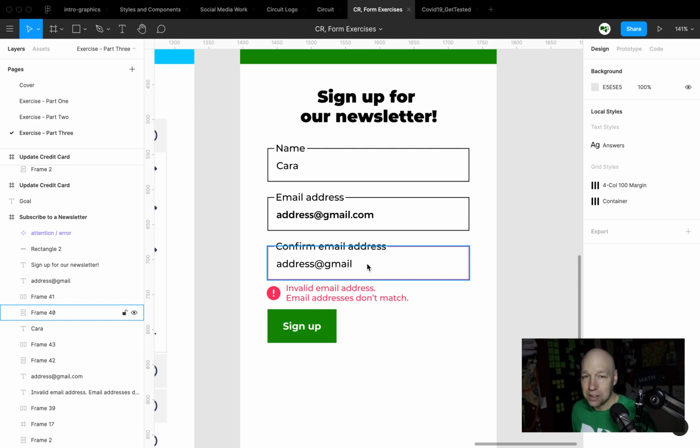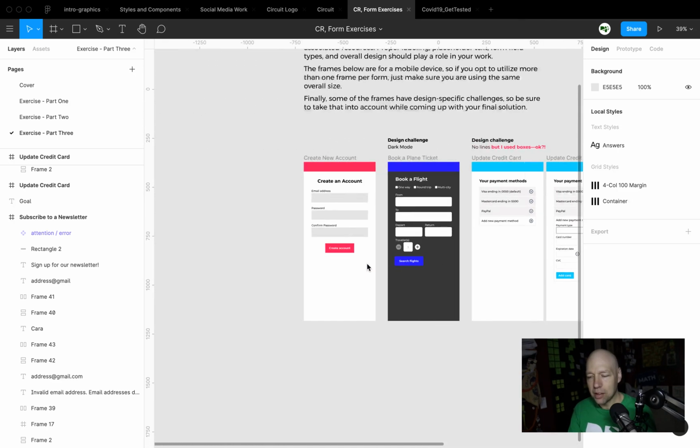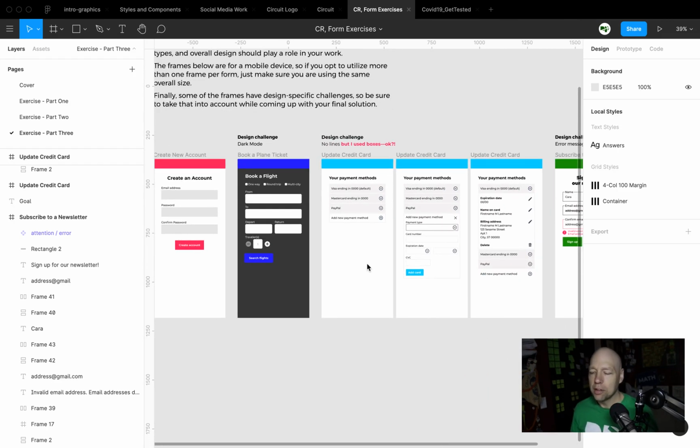Although the error message there would switch to being these are invalid email addresses. So there's a couple of tweaks here that I would like to see, but overall this is very clean. Forms are really the backbone of the internet. We use them for everything. So spending some time going through this exercise makes a lot of sense.